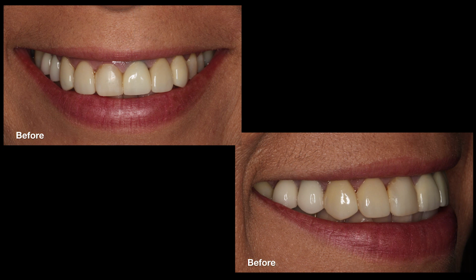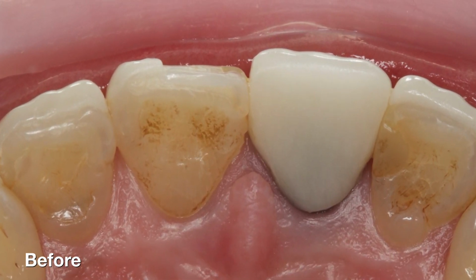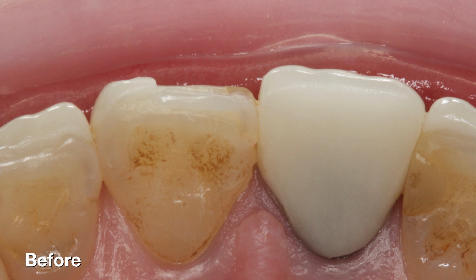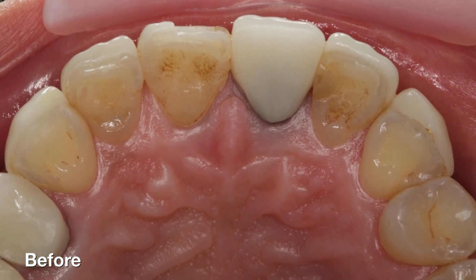The patient had PFMs on teeth 4 and 5, IPS Emax veneers on teeth 6 through 8, 10, 11, and IPS Emax crown on tooth number 9. The previous veneers, especially number 8, were fractured and chipped. Considering that these veneers were bonded to enamel because there were no prep, it's likely that they failed due to the weakness of the ceramic material and not due to the lack of enamel present.